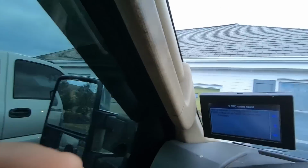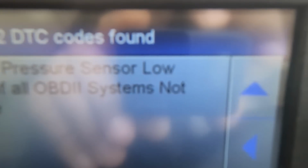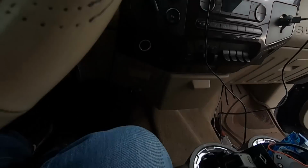Now let me clarify here. I'm not afraid. I have a little bit of a boo-boo truck. I even did our tug of war with a boo-boo. You guys see right there, the code: exhaust pressure sensor low. Here, let me show your people. Exhaust pressure sensor low. It's not worth the gamble right now. Let me get her fixed and then we'll do it.